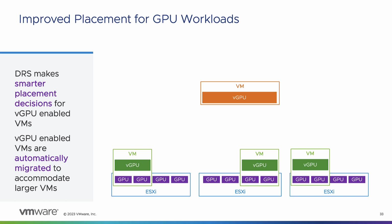Now moving to the area of GPU hardware accelerators. We've been making huge improvements in the last couple of releases around our support for GPUs and treating GPUs like first-class workloads. For example, we support the vMotion of GPU-enabled virtual machines now. And one thing that was still missing was smarter DRS and DRS load balancing of vGPU-enabled virtual machines.